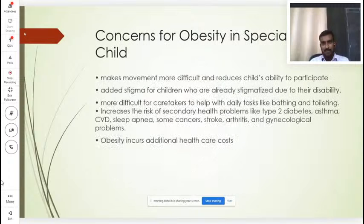Next, concerns for obesity in special needs. Why is obesity a problem? Because it makes movement more difficult and reduces the child's ability to participate. It adds stigma for the child who is already stigmatized due to their disability. It is more difficult for caretakers to help with daily tasks like bathing and toileting.